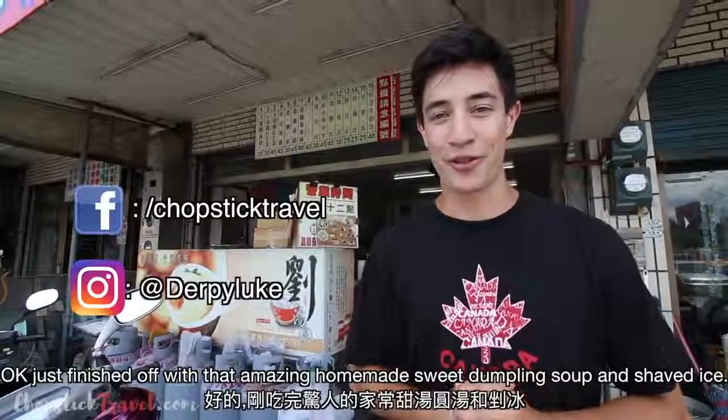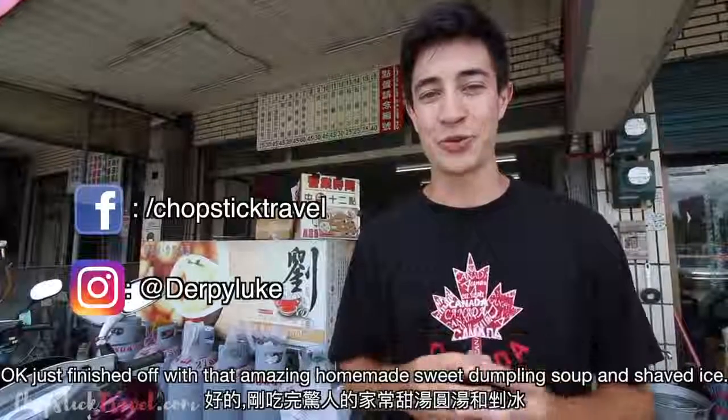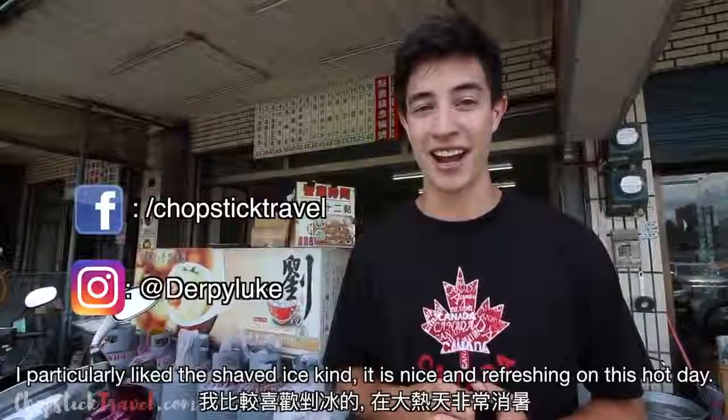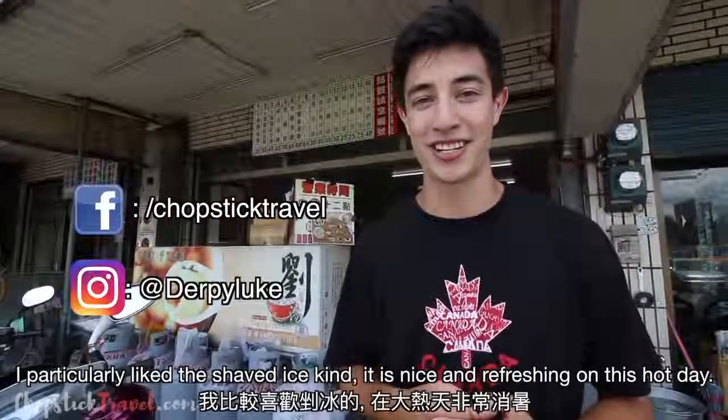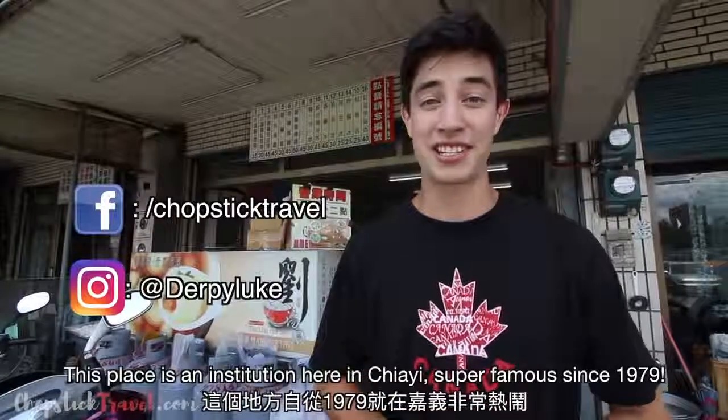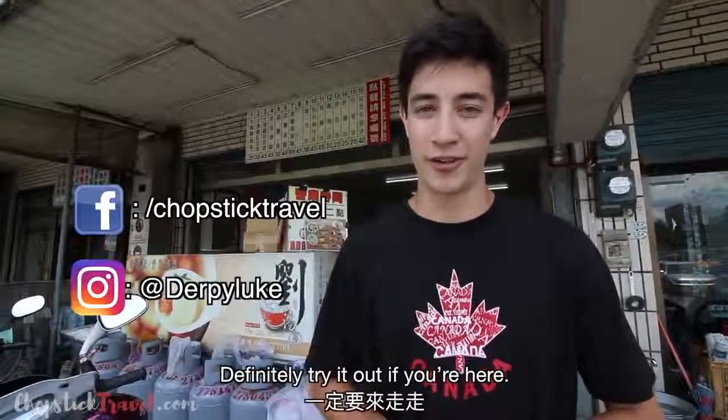Okay, just finished off with our amazing homemade sweet dumpling soup and shaved ice. I particularly like the shaved ice kind. It's nice and refreshing on this hot day. And this place is an institution here in Chiayi. Super famous since 1979. Definitely try it out if you're here.